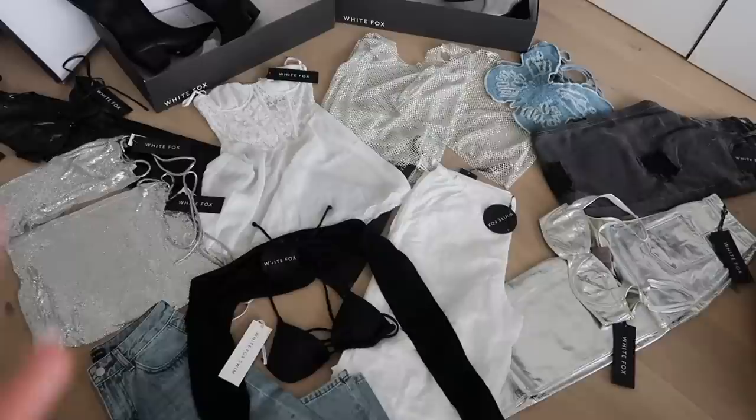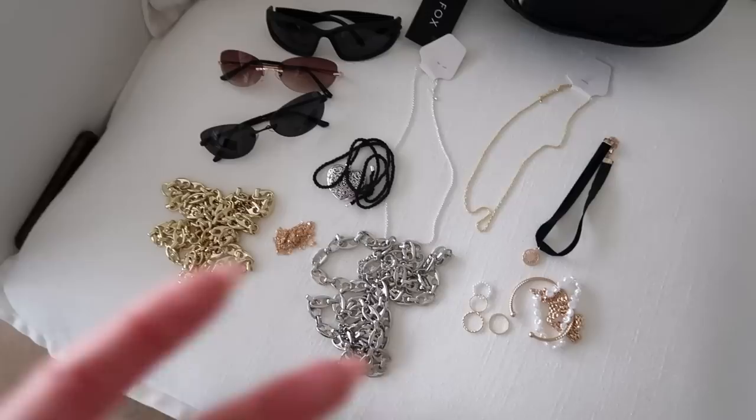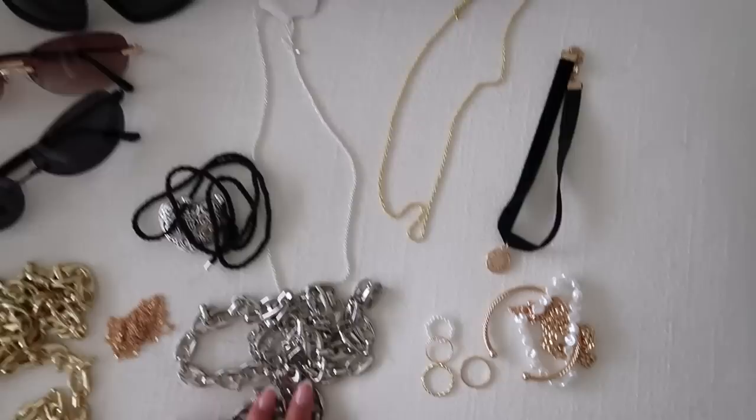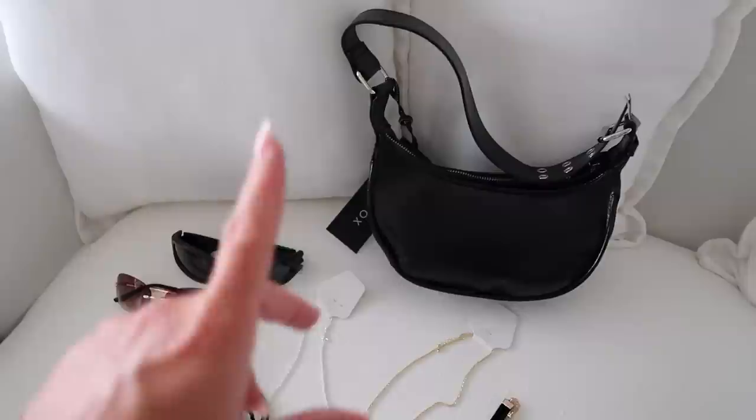But I'm so excited. I did also get a heap of accessories as well. I always forget that White Fox even have accessories. I'm always so focused on their clothing because I always have so much good stuff. But they also have a heap of these body chains, which are really fun, necklaces, this little ring set, which is super cute. Also have this little bracelet set, sunnies. They were also sold out of majority of their bags, so I just got this one, but I'm hoping they restock before we go because they have some really cute bags that will match my outfits.